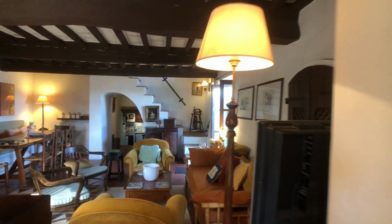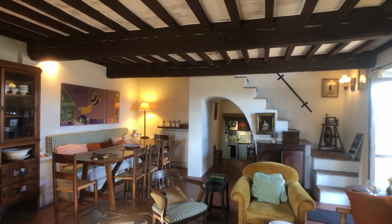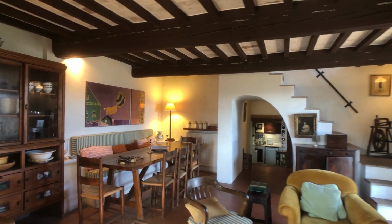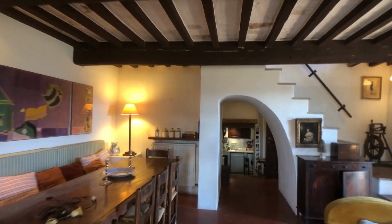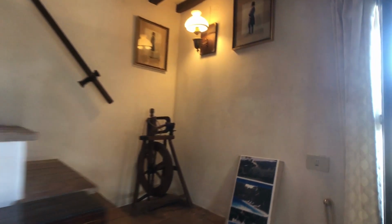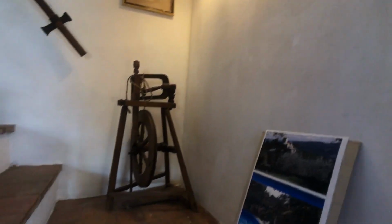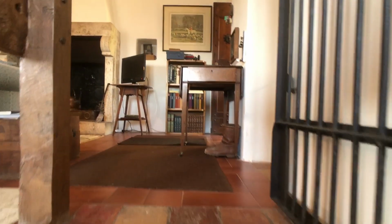And pulling the camera around and going back in. I mean, it's just charming, you know. It's chic. Really nice. Okay, so going up the stairs, terracotta flooring. Some of the other floors are at a later stage, but they have owned this house for, I'm not quite sure, but I think it's over 30 years.